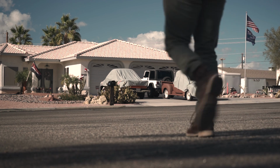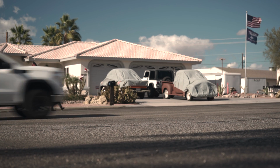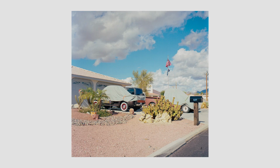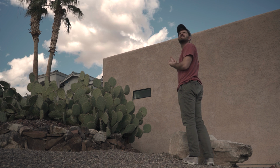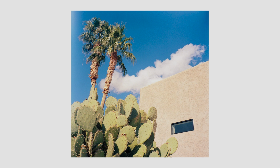You know how I said this was my best full roll of 120 film to date? Well, here's some more of those photos. Let me know what you think. I'm really happy with the minimalist composition here, and the exposure turned out just how I imagined it.